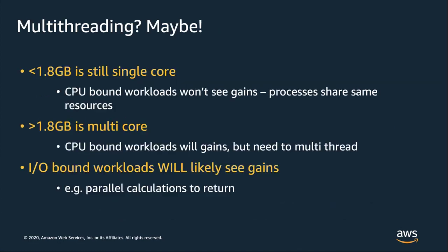Going back to how you turn this knob, one thing that happens is when you reach 1.8 gigabytes, we actually give you a second core. And then it continues to scale again with the proportional amount of memory that you have configured. But one thing you might find is that after you cross that 1.8 gigabyte bound, you don't end up having any more improvement to your function. This is typically because your function is single-threaded and doesn't support multiple cores. That is very common, so generally speaking, most customers do not see a performance improvement above 1.8 gigabytes. The difference will be if your function is in any way, shape, or form I/O bound.